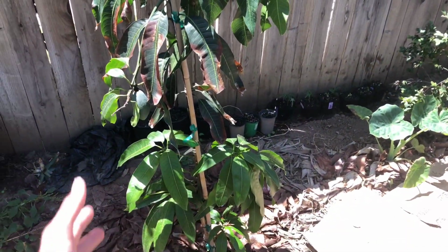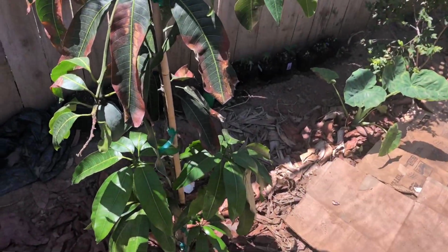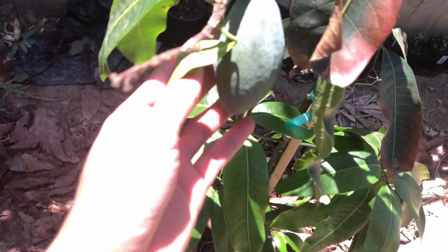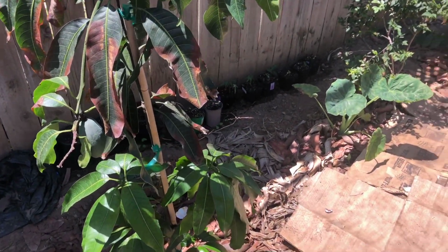And look at how dark the leaves are. All of these that were just starting to come out a week ago, they're really dark, and the mango itself has grown quite a bit. So we might actually get a mango. I keep saying that, but I don't know.